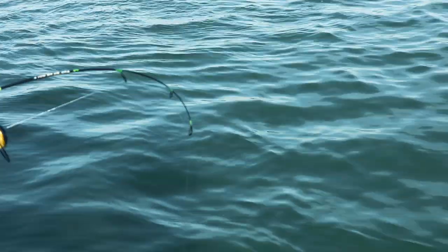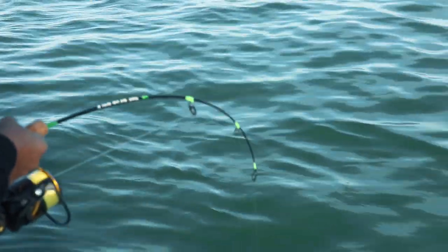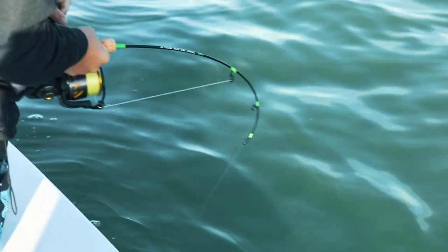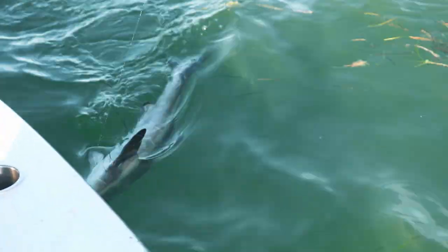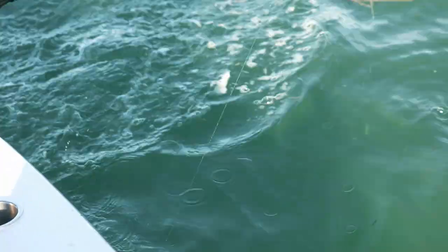For sure. Alright. Alright, reel. Hold on. Alright, go ahead, gang. Hold on. Hold him right there for a second. Look at that cobia. Look at that. Choke that thing. Cobia on the beanpole.